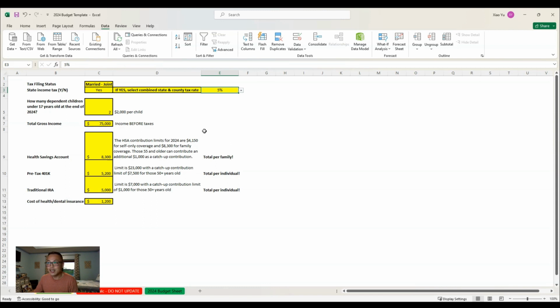If you select yes, you want to give a rough estimate of the combined state and county tax rate. So for Indiana, it's roughly 5% when you combine the state and county tax rate. But if you live in other states like Virginia, for example, it could be closer to 8%. And if you live in New York City, it could be closer to 10%. And if you live in California, it could be closer to 12%. So to get your budget as accurate as possible, you need to indicate approximately how much you pay in state and county taxes. So for Indiana, we're going to select 5%.